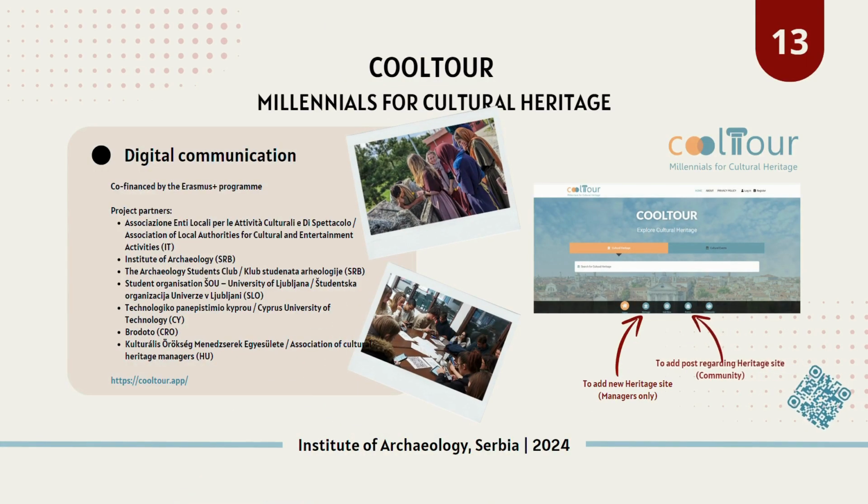The last step in this journey is the project Culture. The focus of the project was on digital communication rather than just digital technologies. We wanted to utilize all available free digital platforms and tools and to attempt to educate people in the field of cultural heritage to use a method of digital communication applicable and recognized by youngsters.